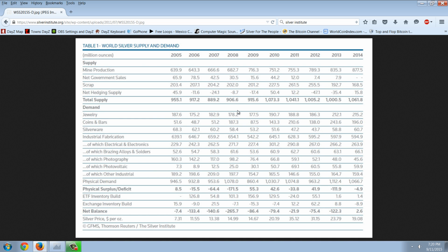Now, the total supply has not risen anywhere near that. You can see 955 to 1061. So the question is, what makes up the difference? Well, the difference is made up of net government sales, scrap, and net hedging. Now, the first thing we want to note here is that net government sales is basically nothing. The governments don't have any silver anymore. That's out of the equation, and that's out of the equation for good.